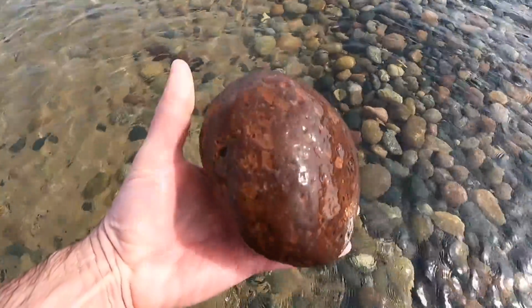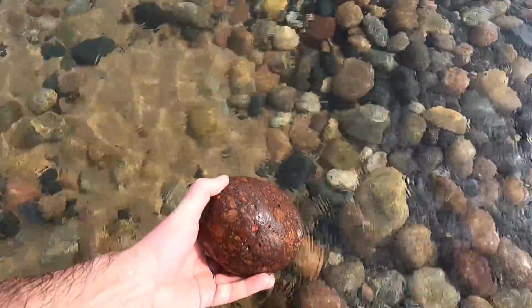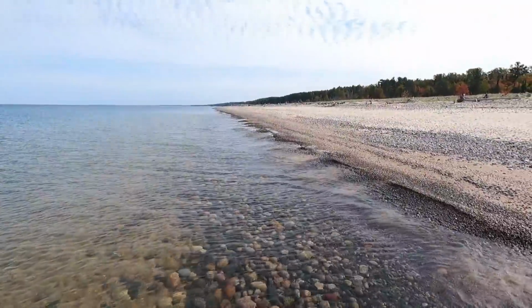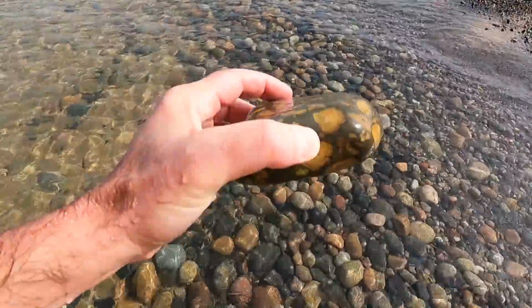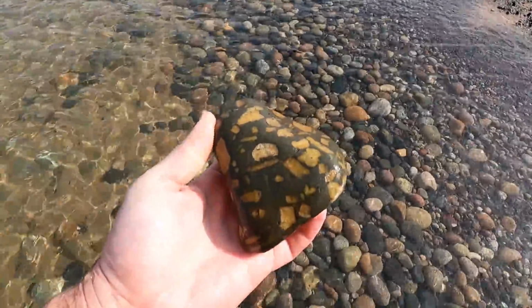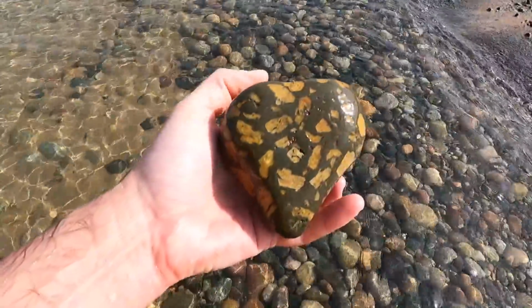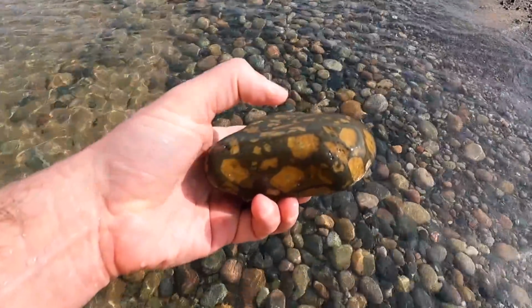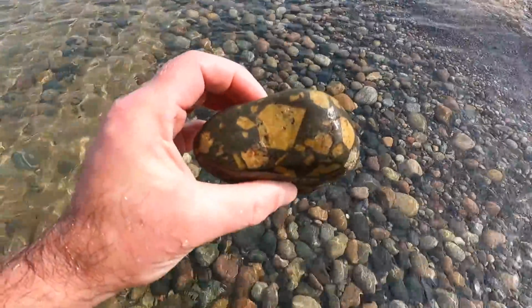I think that's amygdaloidal rhyolite. And this is right next to that other one. And I think that's porphyritic something or other. Basalt maybe? Not really sure. Not sure what the filler or the crystals are here either. Like that one.